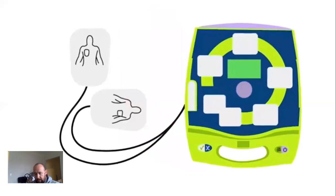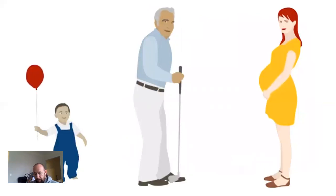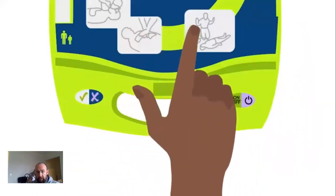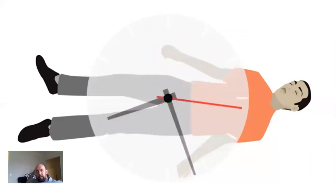An AED is simple to use. The device will guide you every step of the way. AEDs can be used on people of all ages and can also be used on pregnant women. All you need to do is turn the device on and follow the voice and visual prompts. Remember, start CPR immediately and use an AED as soon as possible. For each minute that CPR and AED use are delayed, the person's chance of survival is reduced by about 10%.